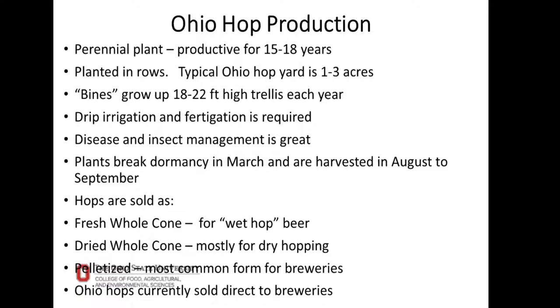I already mentioned there's a lot of diseases that get in there and a lot of bad bugs. So you've got to be walking the hop yard, looking at your plants, looking for disease spores, looking for insect outbreaks, and try to catch them early. And what's really tough is, because they're 20 foot in the air, you also have to be checking 20 foot in the air.